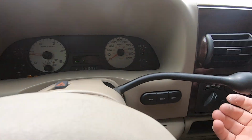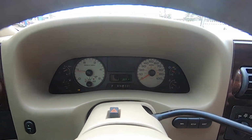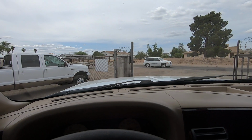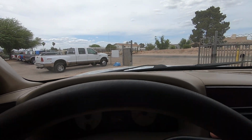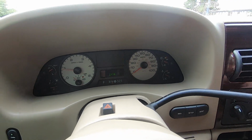All right, neutral, now we're gonna go to 4 high. Low range goes away, we're in 4 high. We just touch the pedal and it goes. And reverse in 4 high. Perfect, all right. Go to neutral. Now we're gonna go to 2-wheel drive and go for a drive.